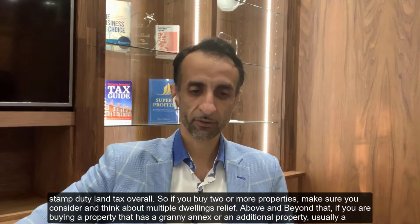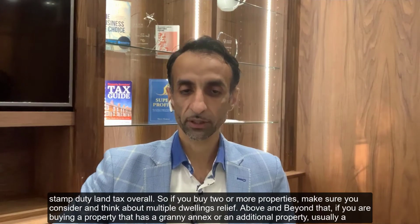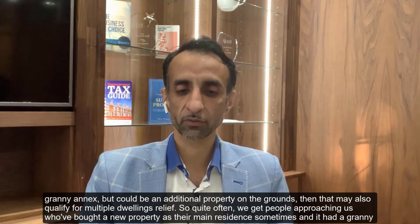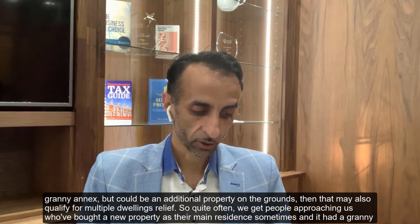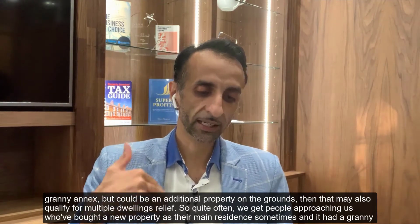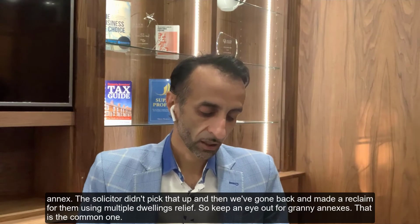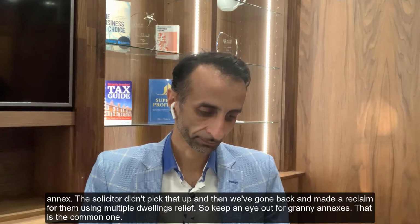So if you're buying 2 or more properties, make sure you consider and think about multiple dwellings relief. Above and beyond that, if you are buying a property that has a granny annex or an additional property, usually a granny annex, but it could be an additional property on the grounds, then that may also qualify for multiple dwellings relief. Quite often we get people approaching us who've bought a new property as their main residence, and it had a granny annex. The solicitor didn't pick that up, and then we've gone back and made a reclaim for them using multiple dwellings relief. So keep an eye out for granny annexes. That is the common one.